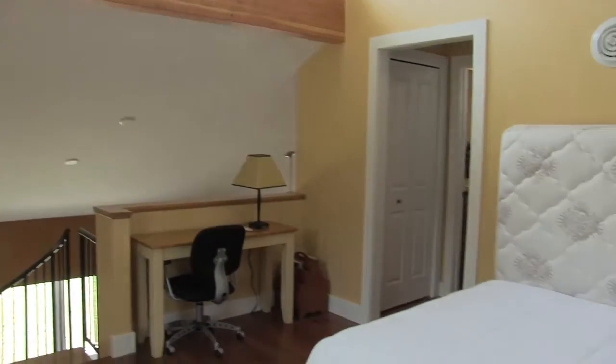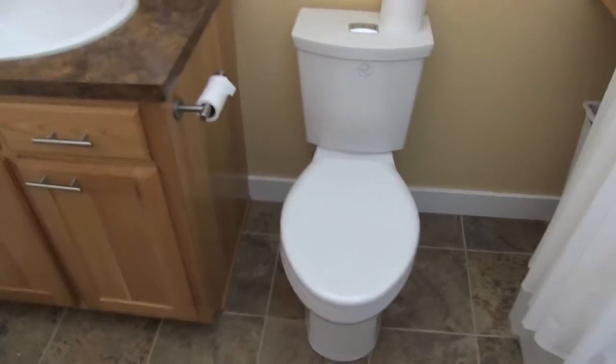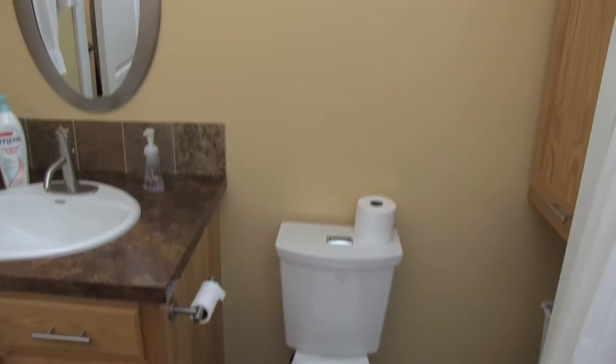Besides that, we're on the north side of the home, and we have sun coming in from clerestory windows that we have on the south side, bringing natural light into this home in all areas of the home, even on the north side, which most homes aren't getting southern light on the north side.